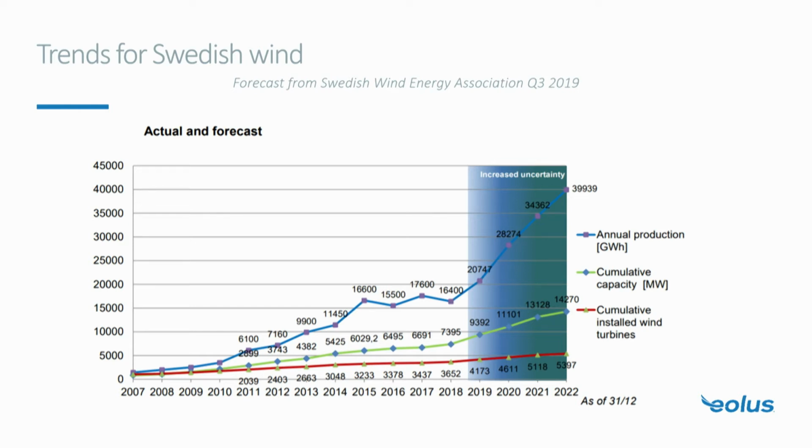This is an important slide with statistics from the Swedish Wind Energy Association. It shows outcome until 2018 and the forecast until 2022.